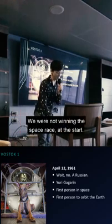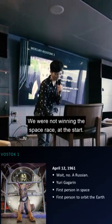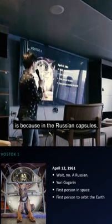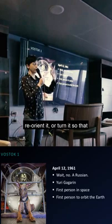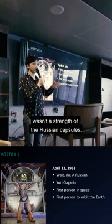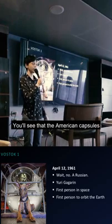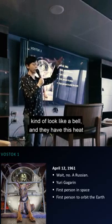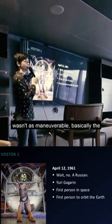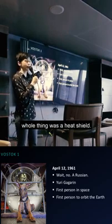We were not winning the space race at the start. Oh, and the reason that this is round is because in the Russian capsules, they didn't really have the ability to reorient it or turn it so that the heat shield would be down. That wasn't a strength of the Russian capsules. So you'll see the American capsules kind of look like a bell and they have the heat shield on the bottom. Because this wasn't as maneuverable, basically the whole thing was a heat shield.